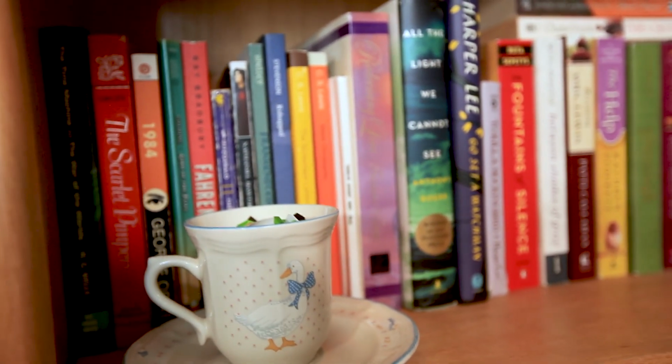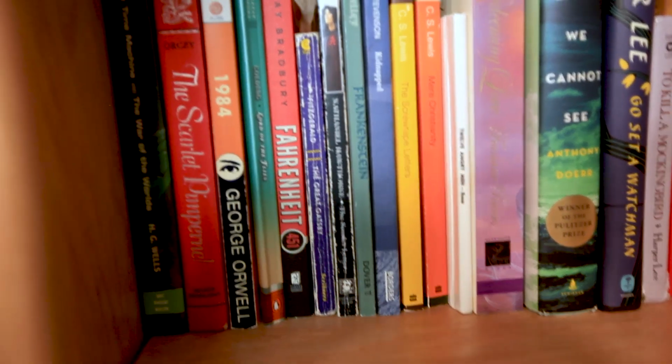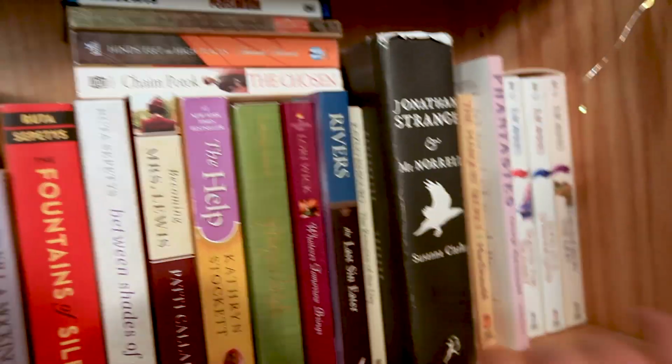And then, let's see, what is this? This is continuing classics and adult fiction. Got some C.S. Lewis here, Scarlet Pimpernel, All the Light We Cannot See is really good. And then just more adult fiction. Just a few more. Got my Jonathan Strange and Mr. Norrell. And then down, got two more shelves.